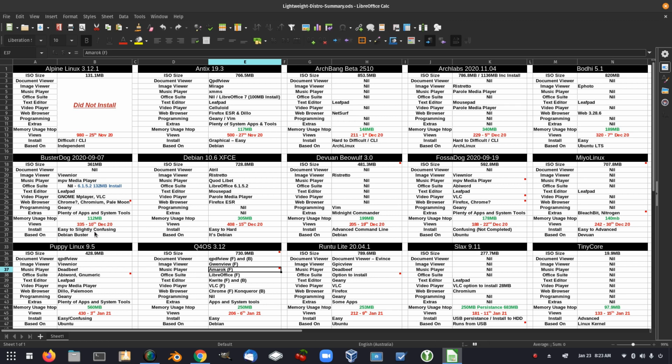And it's easy to slightly confusing. It's based on Debian Buster. So it seems to me like most of these lightweights are based on Debian. But yeah, it's very hard to pick a third place out of all those.